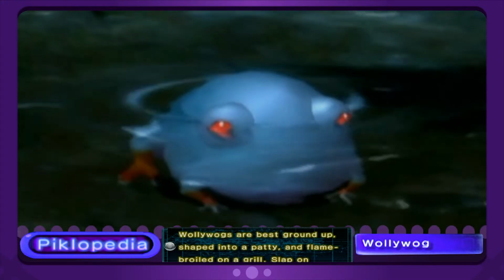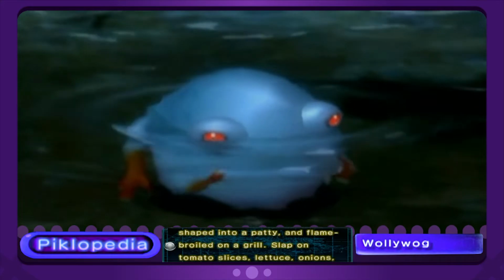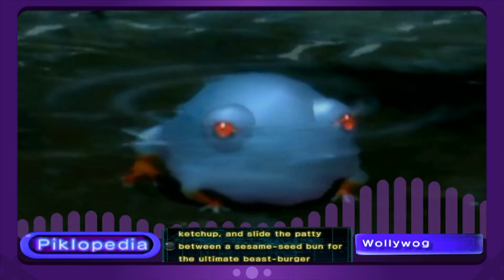Wollywogs are best ground up, shaped into a patty, and flame-broiled on a grill. Slap on tomato slices, lettuce, onions, ketchup, and slide the patty between a sesame seed bun for the ultimate beast burger experience.